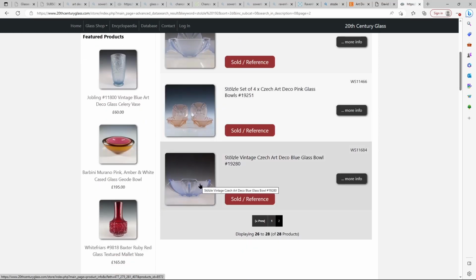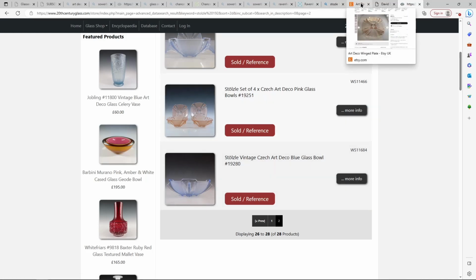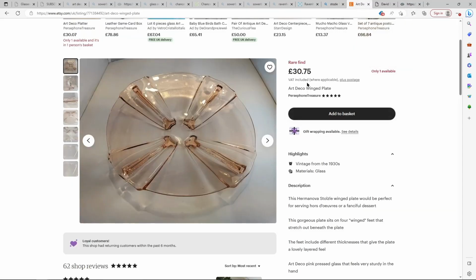So I thought, yeah, no plates. I did a Google search for the plates, and there was only one that came up, which was for sale on Etsy for £30. Now, Etsy's top price, so you can take that with a pinch of salt, but this one's amber, and the one we were looking at is blue, which generally is a better color. It's a more desirable color.